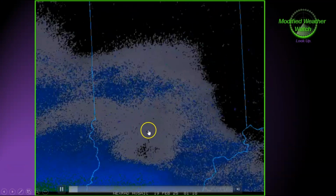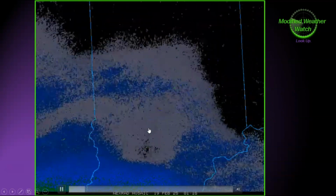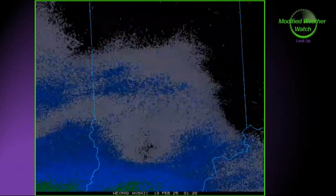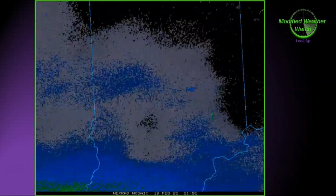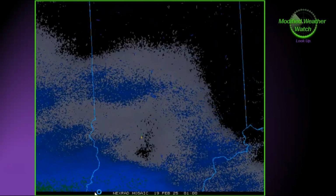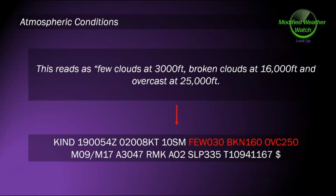Now, what this does is it's zapping that. So it's actually polarizing those ice crystals, and it separates them. It puts a charge on them. And then we can see this pattern get burned through that precipitation shield. It's quite remarkable. And here's those atmospheric conditions.